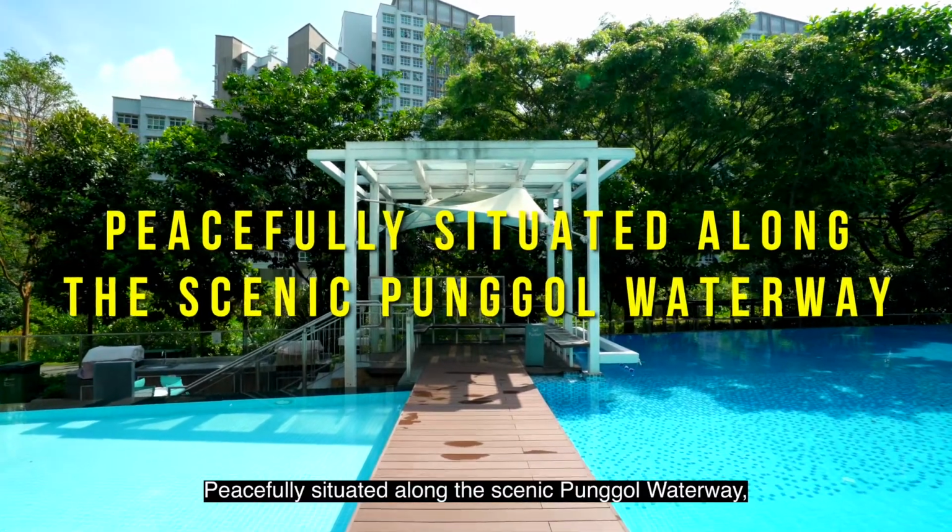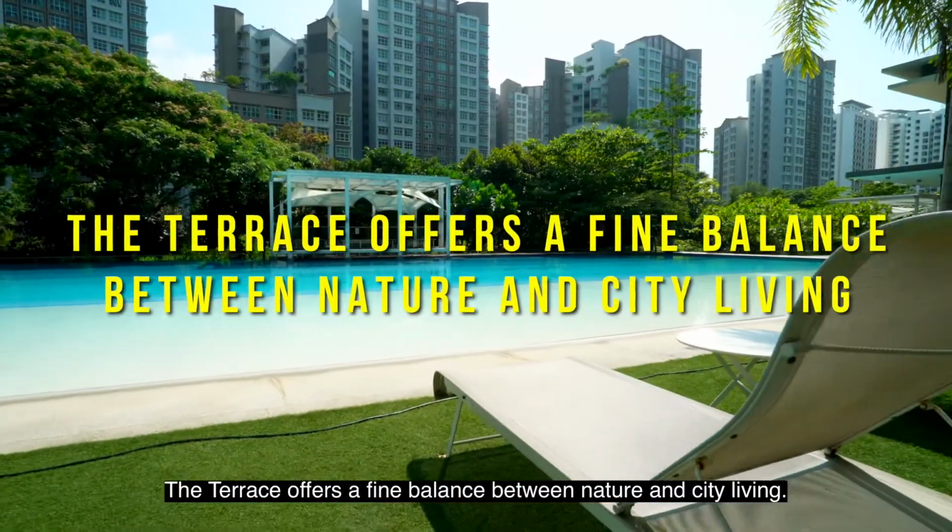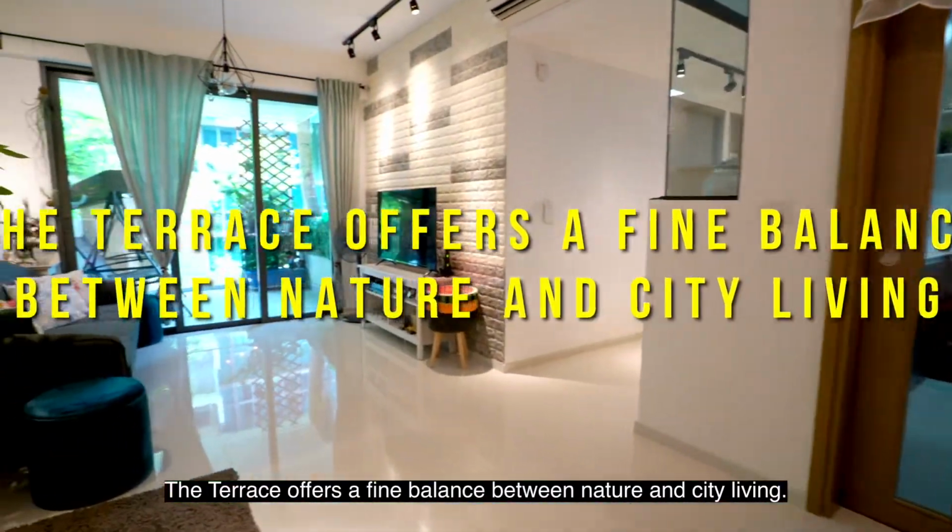Peacefully situated along the scenic Punggol waterway, the terrace offers a fine balance between nature and city living.